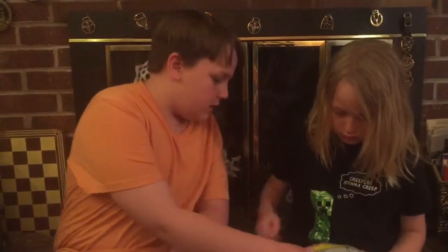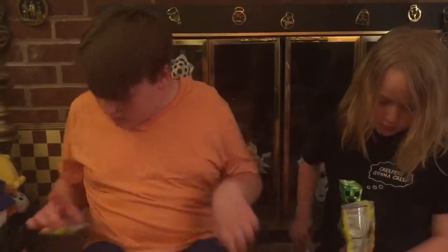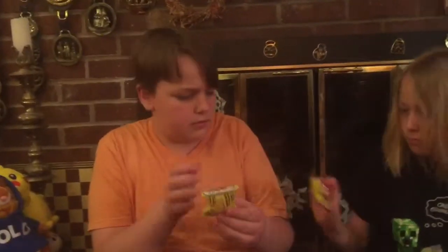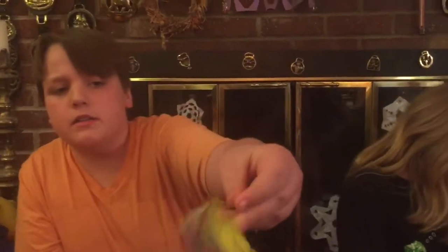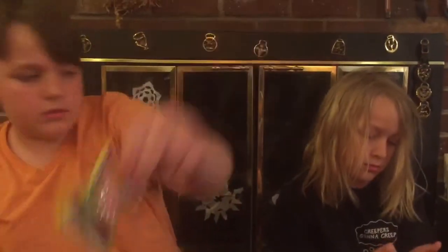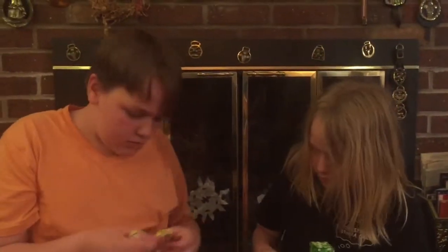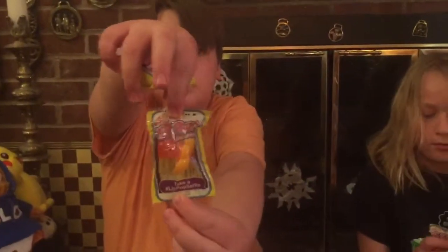So there's the dog. These are pretty tiny. This is the pig. What's next? Okay. So this one is the pig. The pig one. This one has been popped or opened. This one is the cat one. And then here are the dog and the bunny rabbit.